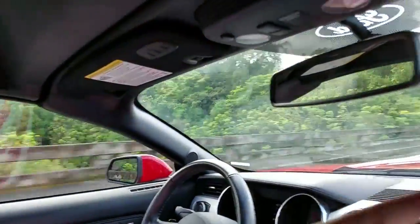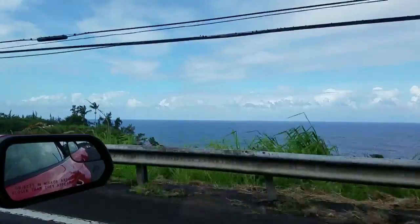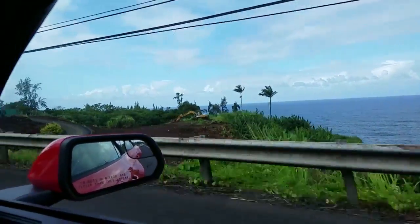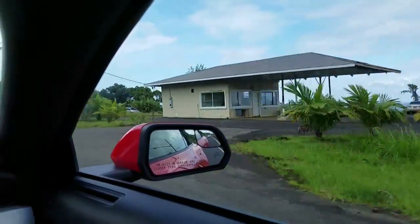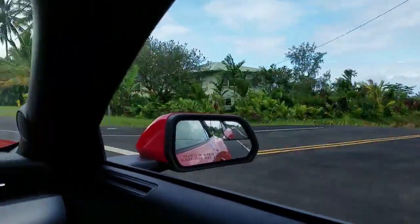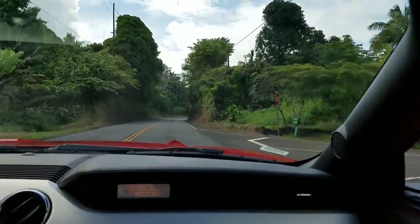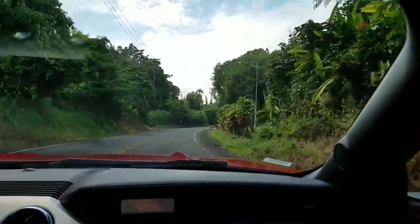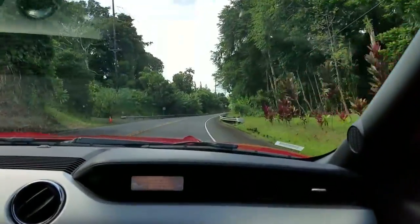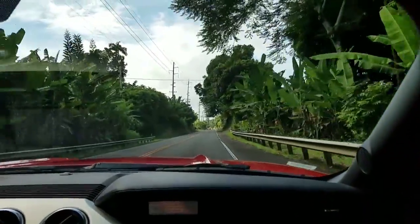As you can see, there's lots of bridges with lots of little streams that we go over. All these streams come down from Mauna Kea, I think. And go out to the ocean. So they're definitely streams. I mean, there's not a lot of water in them, although there's probably more today than there would be normally. But it's a very, very, very beautiful drive if you like rainforest and lush vegetation and waterfalls and streams.